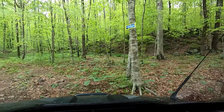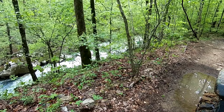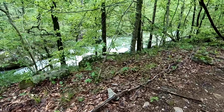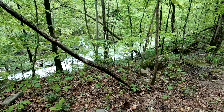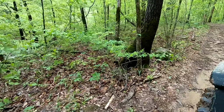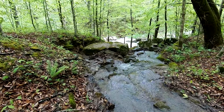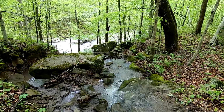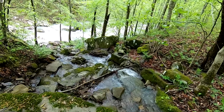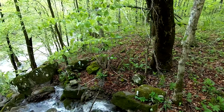This was a camping area they had out here in the middle of nowhere. But I'm assuming this is the Beach Creek down there. You drive alongside it for a while. And it really was flowing hard. I mean, it was practically white everywhere. And I stopped up. Here's a little feeder stream coming down into it. The water's really moving down there in that creek.